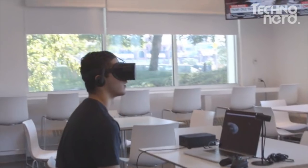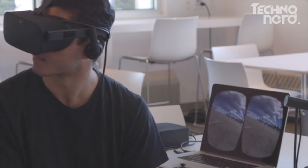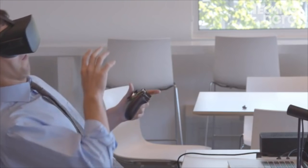But what we're most excited about is the fact that the Wolf lets you use the HTC Vive and Oculus Rift on your MacBook, and we're the first product in the world that can do that. We are incredibly proud to be the ones that let you finally experience VR at an affordable price.